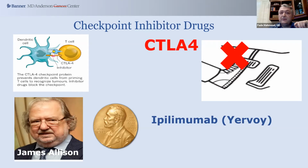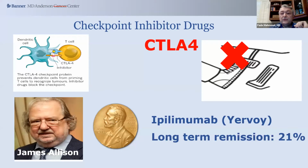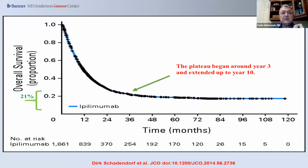And when it was tested in patients with advanced metastatic melanoma, the long-term remission occurred in 21%. And this is a pooled analysis data of patients with advanced metastatic melanoma stage 4 who were treated with Epilimumab, either in the frontline setting or after they failed high-dose IL-2 or chemotherapy. As we can see here, some of the patients, they don't derive benefit. They die from stage 4 disease.